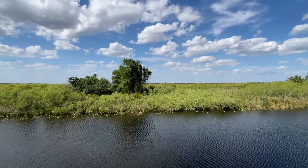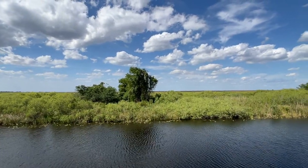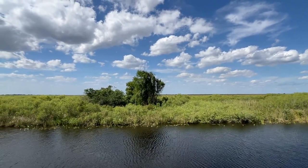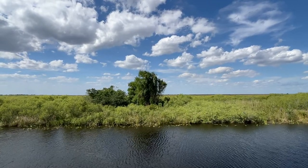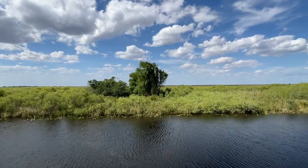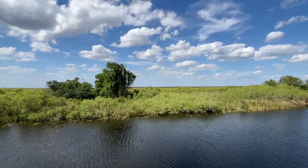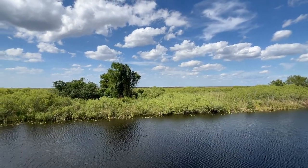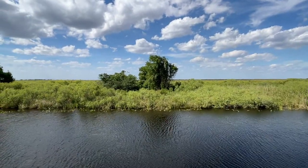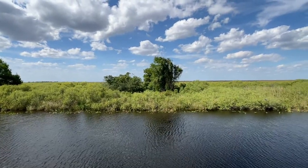Because the marsh itself, the water out there, is rarely more than 2 feet deep, even when it rains a lot. Even the tree islands sit on elevated bedrock that's just a few inches higher than the surrounding marsh. So it's very shallow water. And that's why boats such as airboats are popular, because they're flat bottom and they don't have a prop, so they can go through the very shallow water and through the marshes.